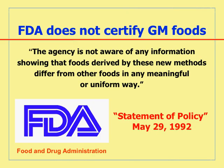So let me make it very clear. The FDA, which is supposed to regulate our food supply and keep it safe, does not regulate or certify genetically modified foods. They never have. From the year 1992, their policy has remained the same. They state the agency is not aware of any information showing that foods derived by these new methods differ from other foods in any meaningful or uniform way. In other words, they're saying they're just like traditional, conventional foods.